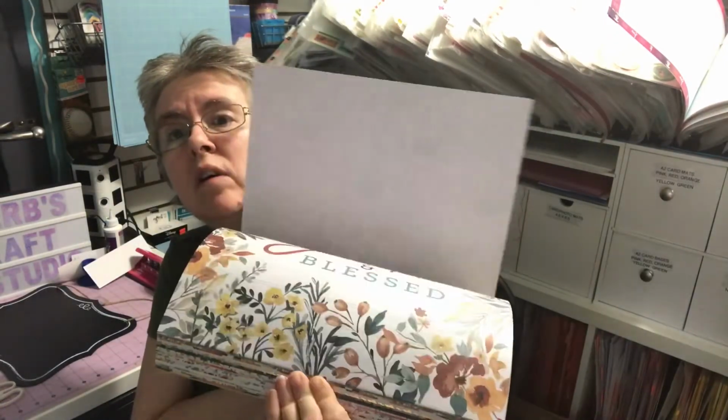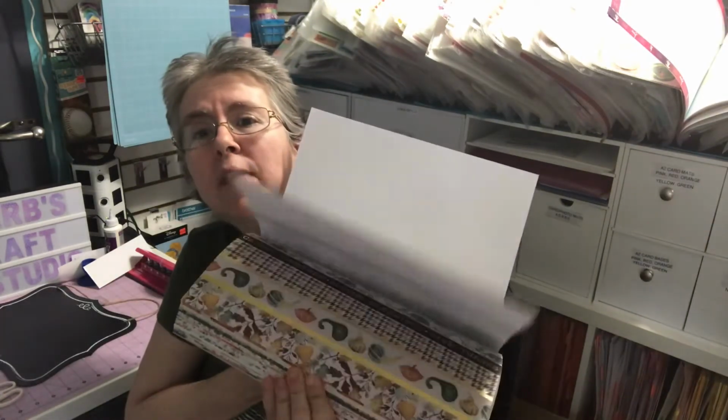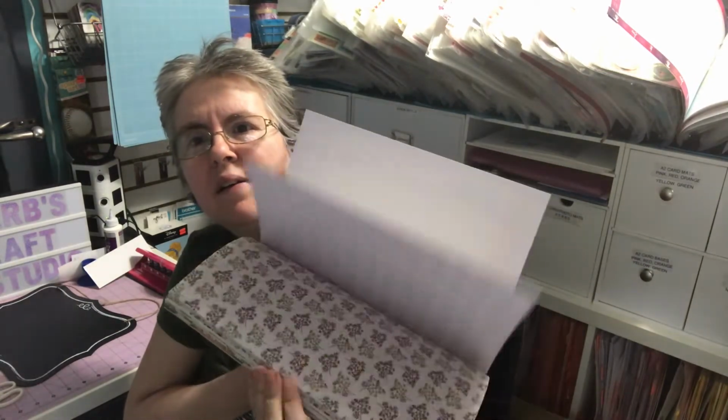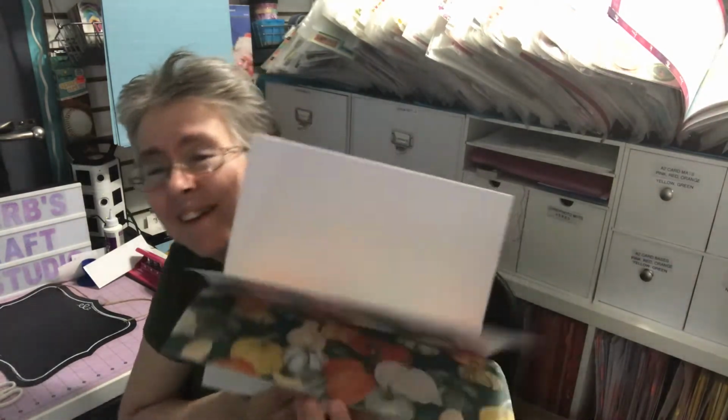I bought this one, which is Give Thanks. I think all the ones I got were kind of a fall theme. They did have one Halloween one at one point, but while I was waiting for a couple of the other ones to come in stock at my store, that one sold out, so I probably won't end up getting that one even if they get it back in stock.